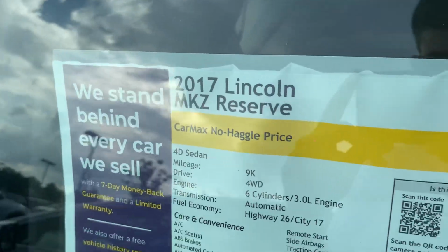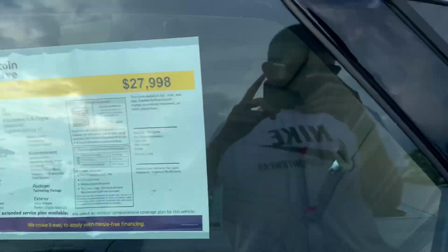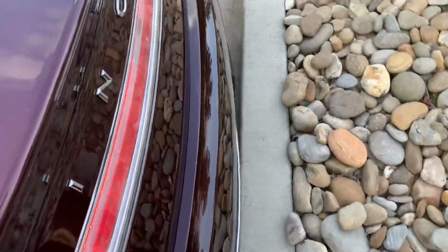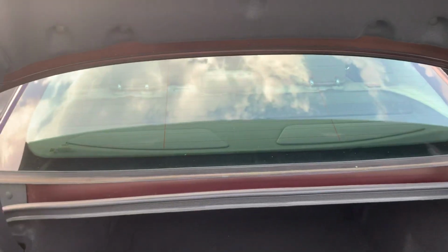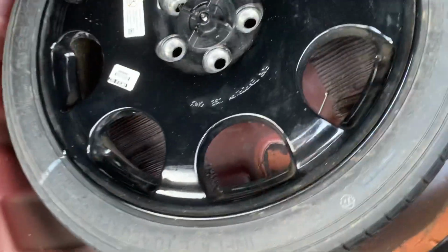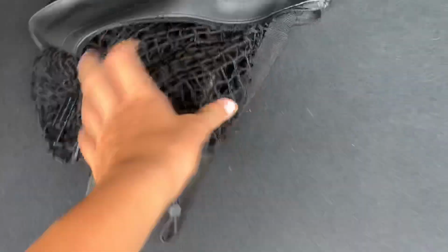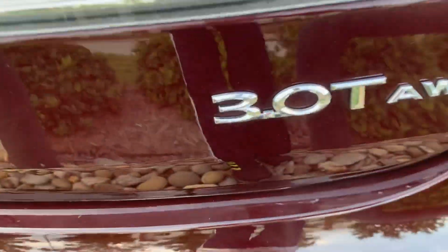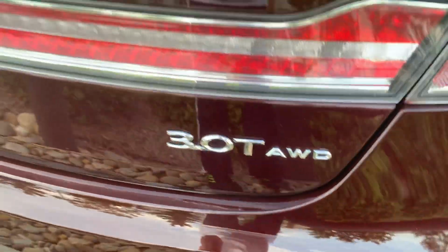Here's what the sticker looks like again. Gas cap. Got a spare tire. And also got your cargo net. This one is the 3.0 T all-wheel drive.